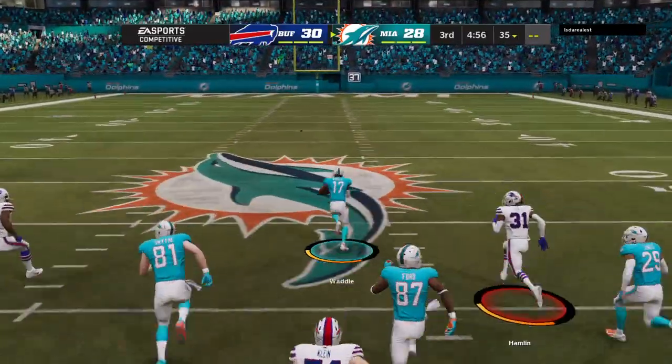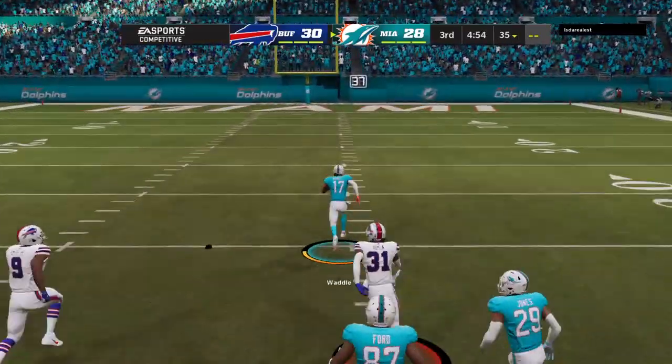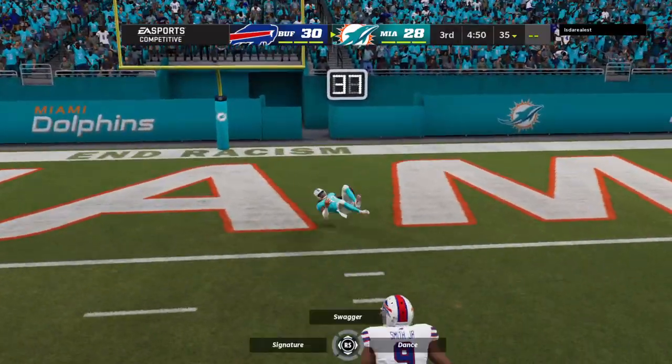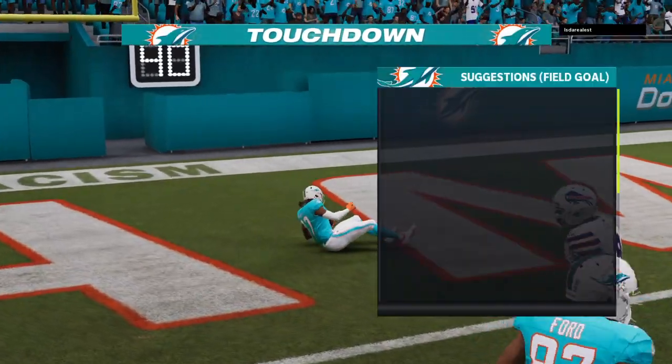Oh, a good-looking return set up here. The 40, Jalen Waddle. He will score. Touchdown, Miami.